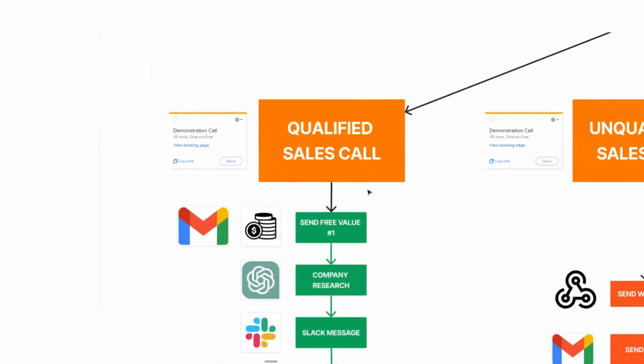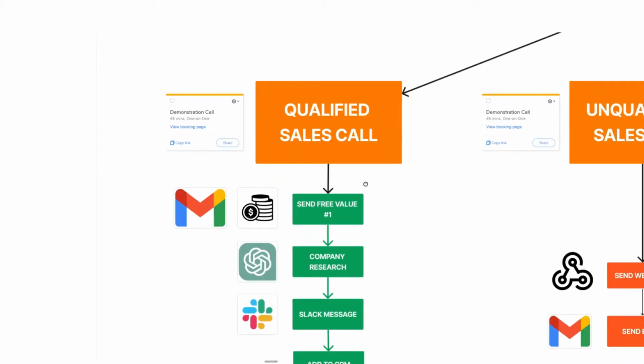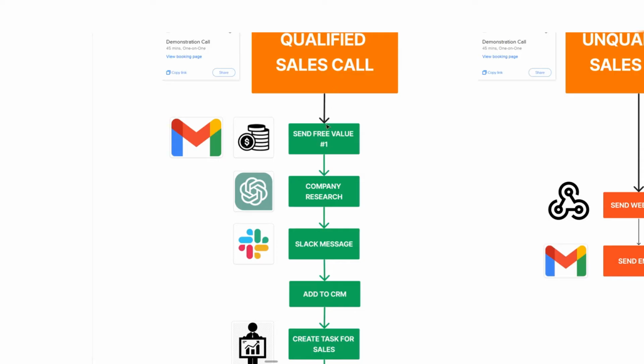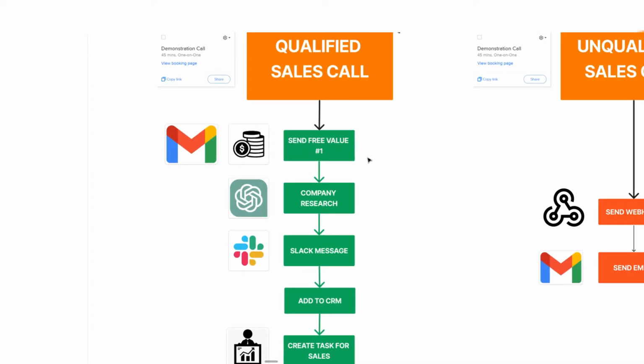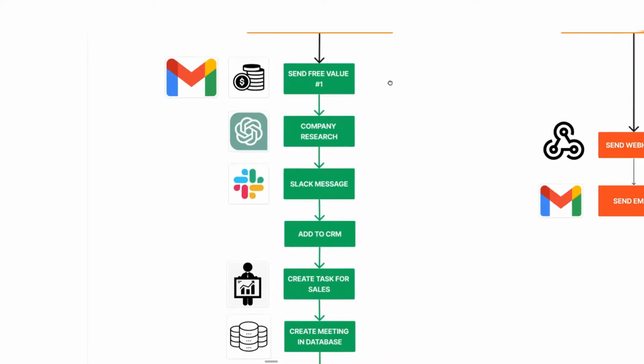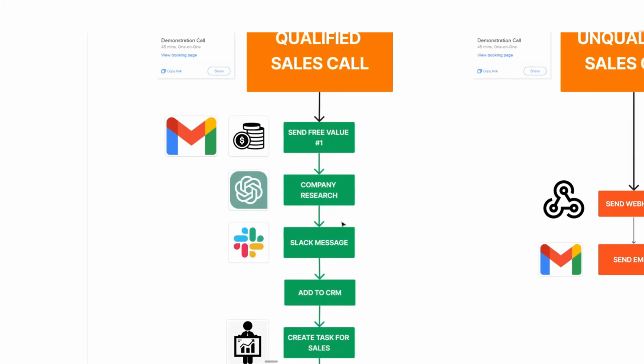This path is very simple. We want to warm up the leads, give them some free value, but also provide some information for our sales team. So firstly, we send them a free value. This is basically a confirmation email that we send with some sort of resource they can check out before the sales call. We want to warm them up. So if you have an automated lead magnet, send it here. It's a perfect time. Then we send the website and everything over to ChatGPT so it can do some research on its own and send it over to a Slack message.